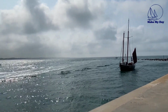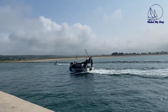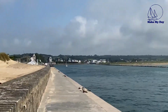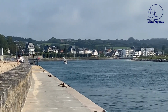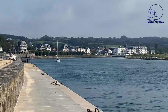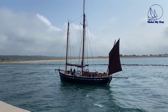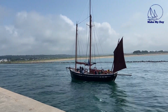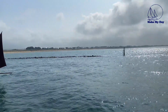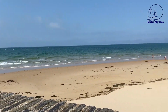The entrance of the harbor at high tide. Going there in the back. Hold between the red and the green pole. A yaw. It's a boat. It's another boat. And it's the beach.